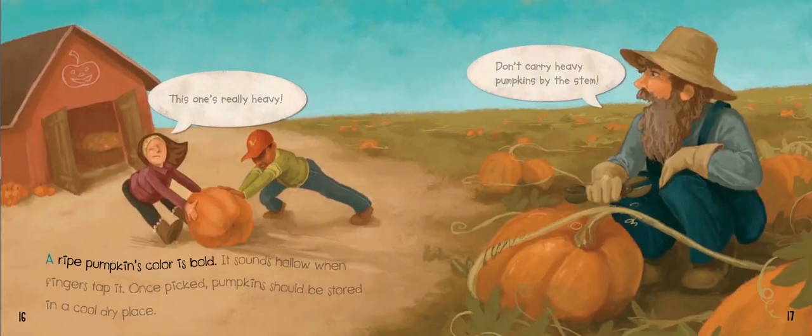Wow! A ripe pumpkin's color is bold. It sounds hollow when fingers tap it. Once picked, pumpkins should be stored in a cool, dry place. This one's really heavy! Don't carry heavy pumpkins by the stem.